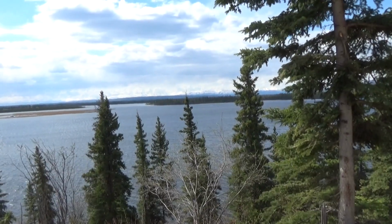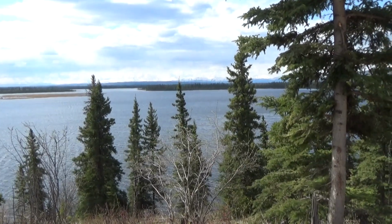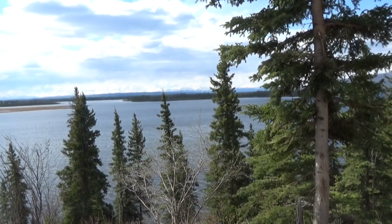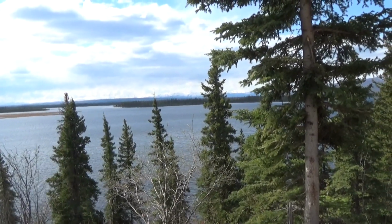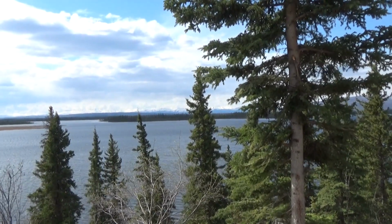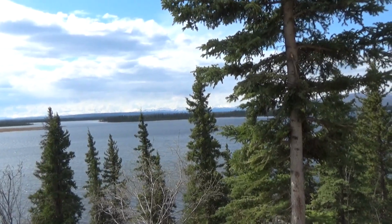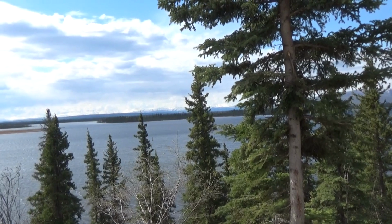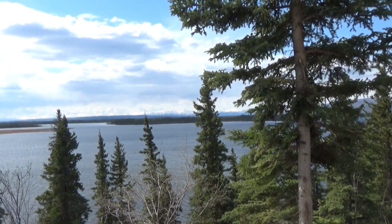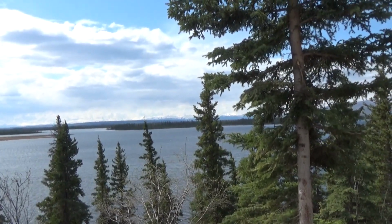I need to correct myself. I thought that was the Alaska Range, but it is the Wrangell Mountains. It's the southern half of the mountain range of the Wrangell-St. Elias National Park, the largest U.S. National Park, that we'll be seeing part of the northern area of when we get up closer to Fairbanks and Anchorage.